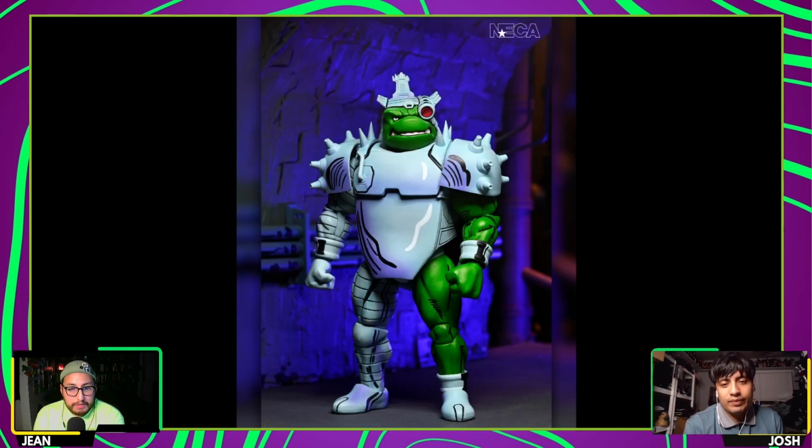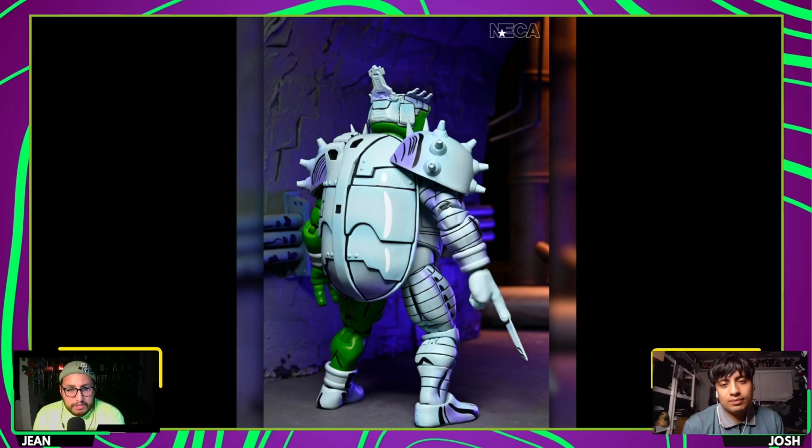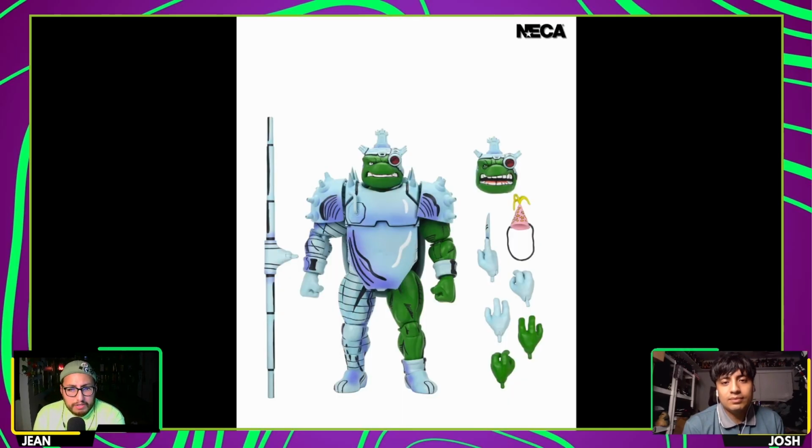I agree. Comes with his staff, a little blade knife there. Man, they did a really good job on the shell. Really good job. There's everything you get with him as well.